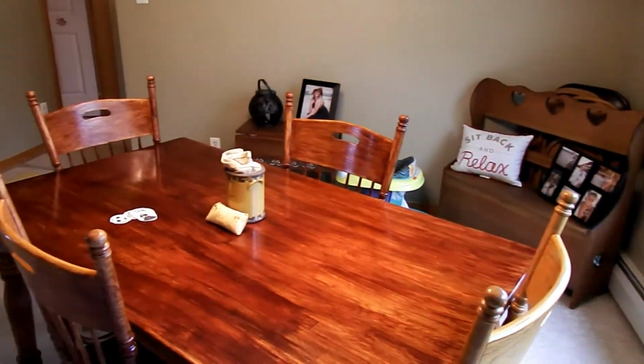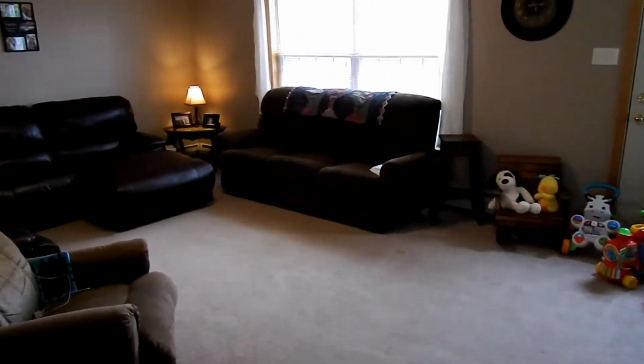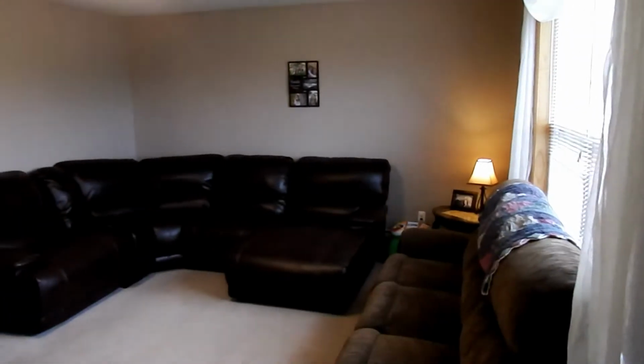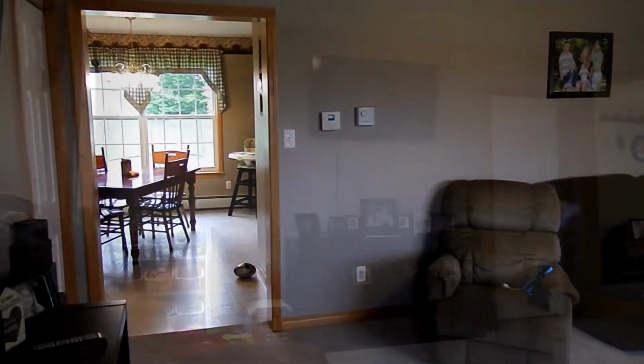The dining room extends from the kitchen. Dining room and kitchen have vinyl flooring. Three bedrooms, full bath, on the first floor. Living room is carpeted, measuring 19 by 15, and it has a closet.